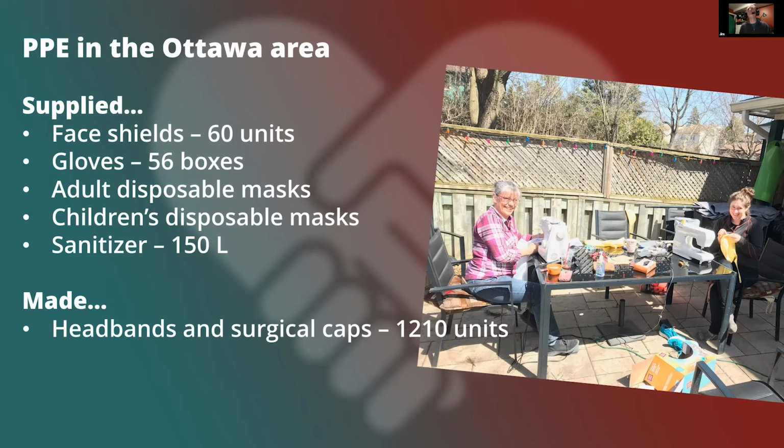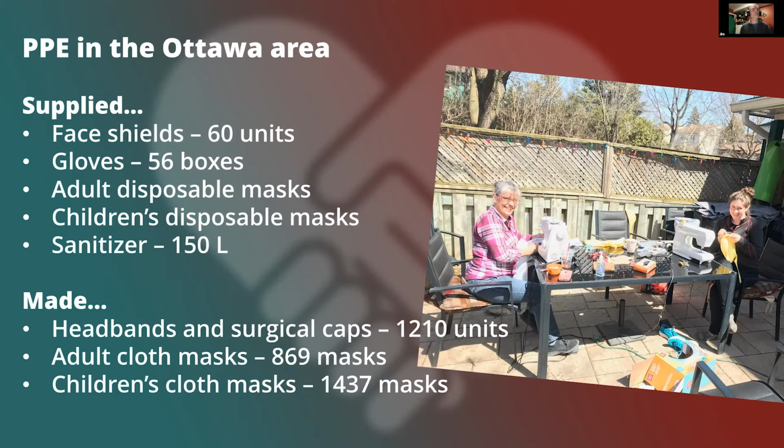1,210 units have been made by sewing groups at various churches. Headbands, so those are the strips with the buttons to take the pressure off your ears when you're wearing a mask. The elastics go around the buttons on the headband, and the surgical caps are similar in nature. Adult cloth masks, we've made 869 masks. Children's cloth masks, which became a bigger issue starting in late July, early August, as kids were about to head back to school, we made 1,437 masks.